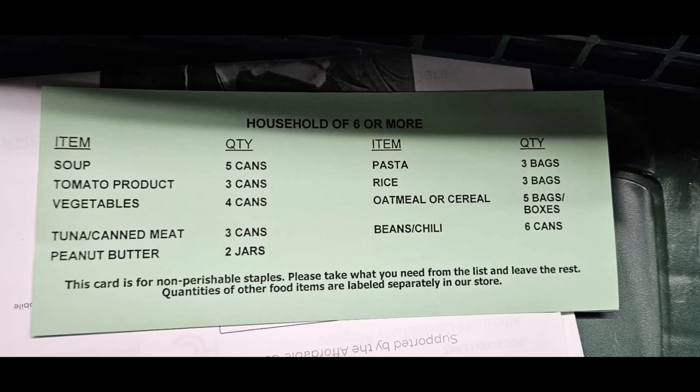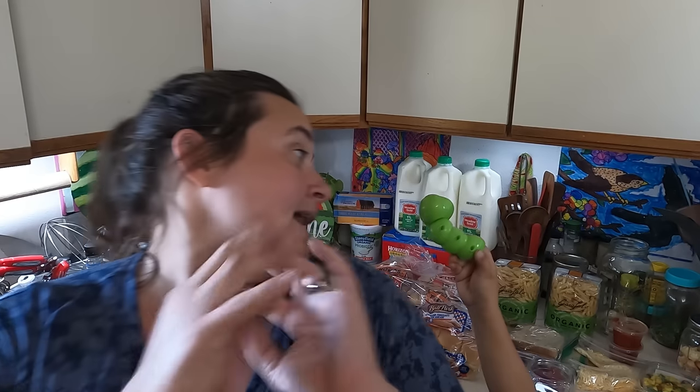In today's video, I have another food bank haul for you. This is our local food bank. I am located in Missoula, Montana, and they have just implemented a 1 week limit, so you're allowed to go once a week. I am a family of six, so we get a card that is the green card. I'll put a picture of it here, and it kind of shows you the limits that my family has for once a week for pantry items.